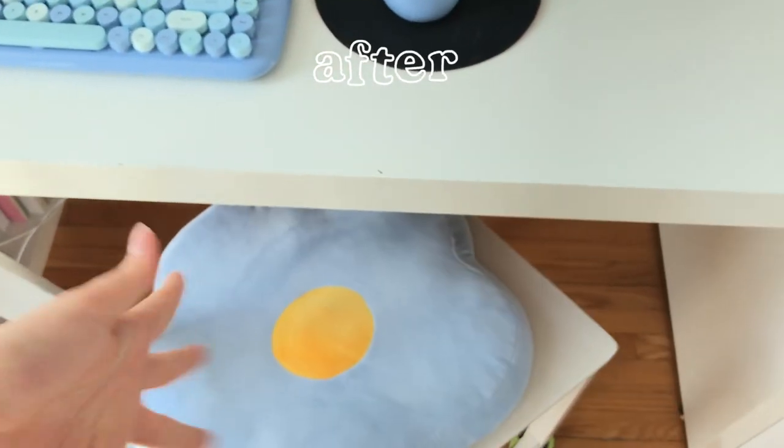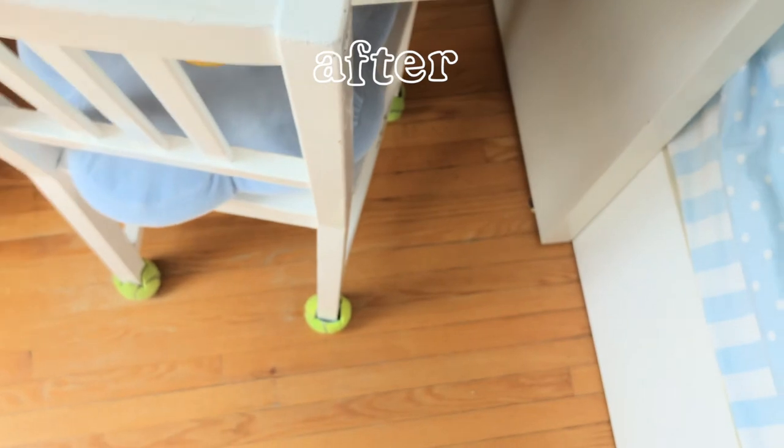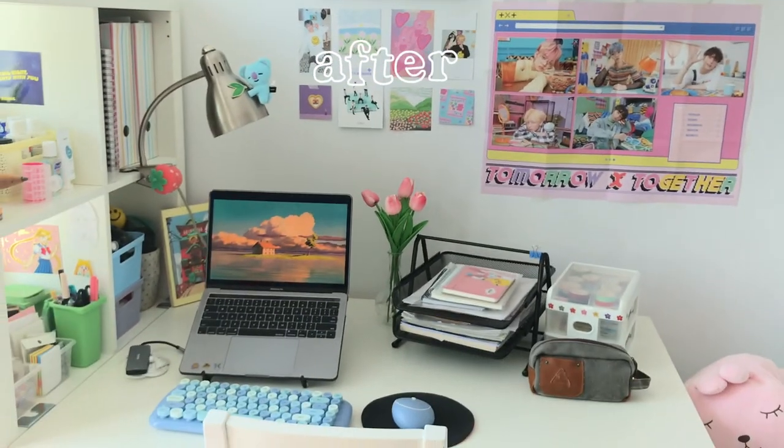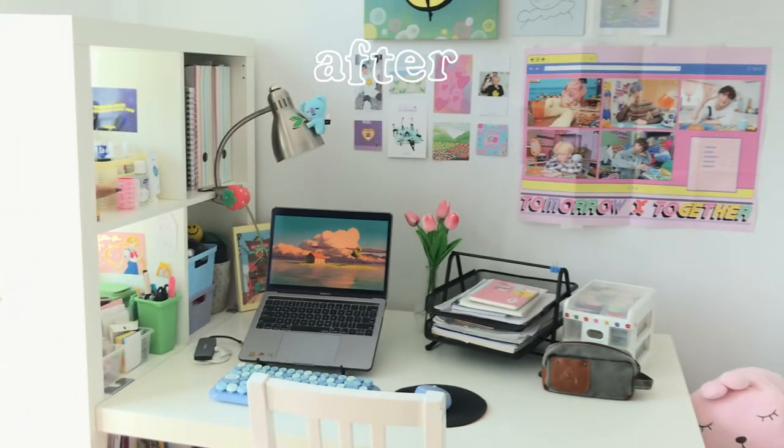I have a little flower cushion. There's my tennis balls to not ruin my floor. And that's my desk. Isn't it gorgeous?